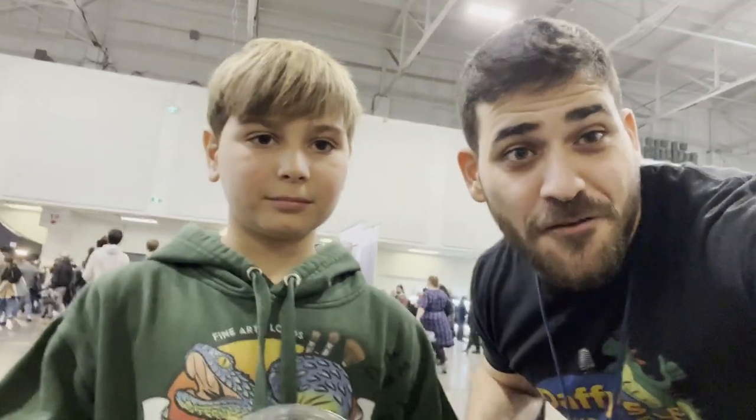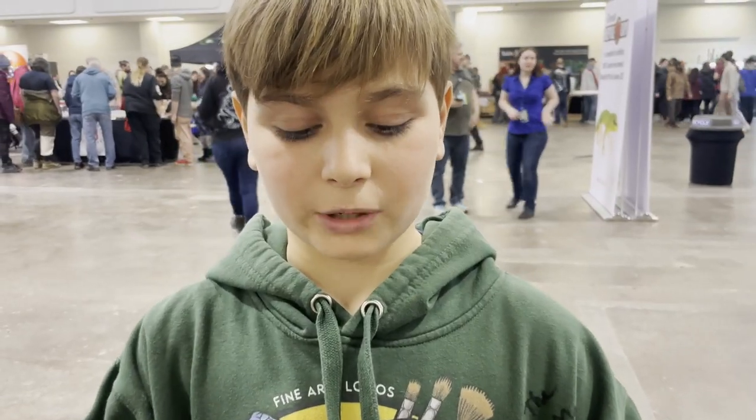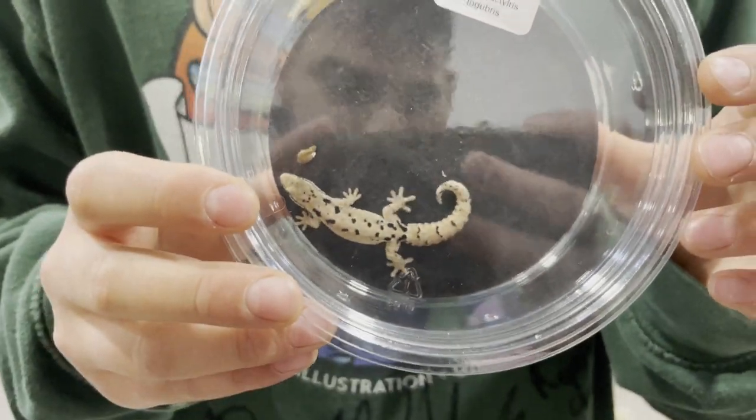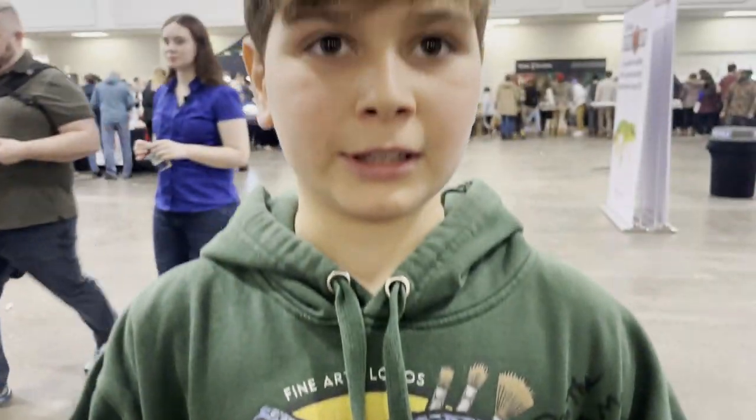Alright guys, so we just met up with my friend Derek, and he's got a really cool reptile to show us. The brand new Hawaiian morning gecko I got. And a cool thing about morning geckos is that they're parthenogenic, and there are no males, and you don't need a male to breed them. So they just are pretty much cloning themselves.